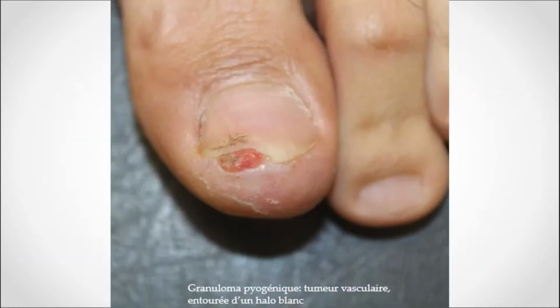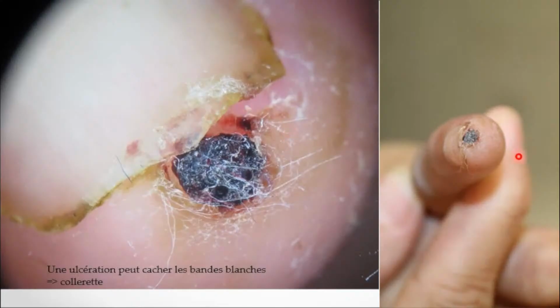And here an image of a pyogenic granuloma beneath the nail plate, with this white aspect around it, and when you use the dermoscope you can see the white collarette quite well. Tangential excision would lead to good results here. Here is another case of a pyogenic granuloma beneath the nail plate in the hyponychium. You see the collarette, the proliferation, and a clot related to a hemorrhage preceding the image. In this patient, topical application of corticosteroids led to good results.